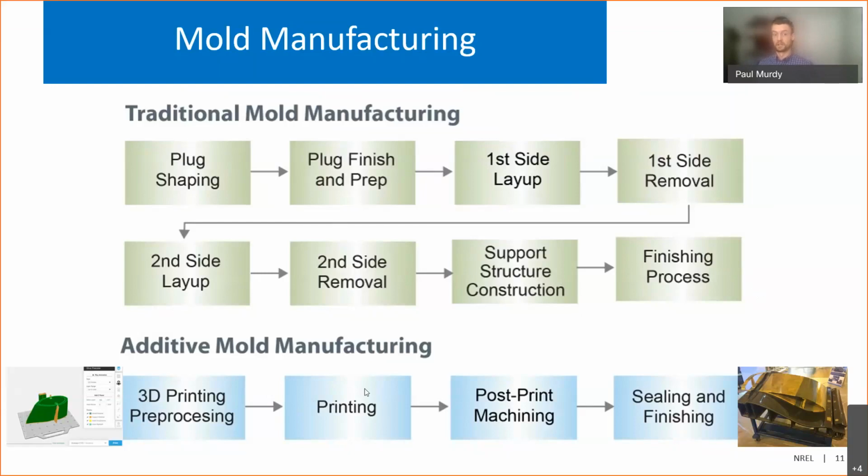So the additive approach, on the other hand, is significantly simplified. It's much more hands-off. You can take your CAD model, do all the pre-processing, slicing, convert it to G-code, and then go straight to your printer and leave that to print, whether it's in sections or as a single piece. Sometimes you'll need some post-print machining. Oftentimes with the FDM type processes, we'll print slightly larger and then machine down the final tolerance to get a good surface finish. And then similar kind of sealing and finishing of the mold surface.